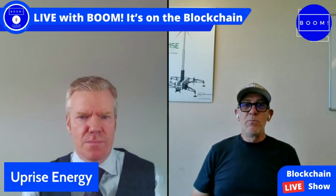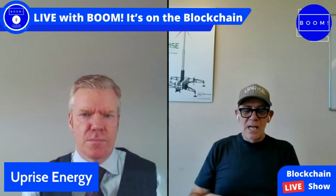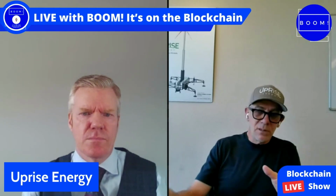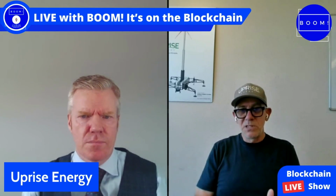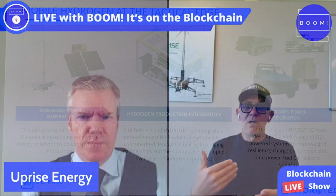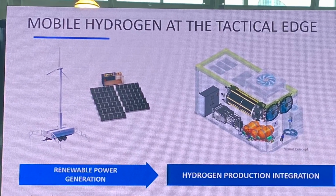And so this is a mobile microgrid that is designed to take inputs from a variety of power generation sources, and that you can take anywhere. It's got a military focus, but one of those generation systems is going to be wind energy. And Uprise, through our partnership, we are the wind supplier to the GM Defense mobile microgrid called STEEP.